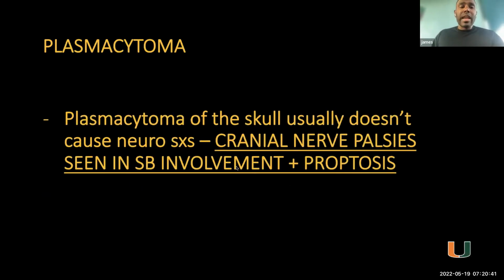And plasmacytoma that involves the skull doesn't really cause neural symptoms in the sense of altered sensorium or altered mental status, but you do have cranial nerve palsies because of the skull base involvement. Just like this guy's case, with that sixth nerve palsy and proptosis as well, because of the space-occupying component of it.